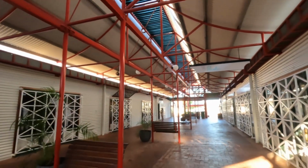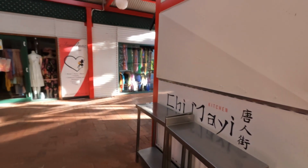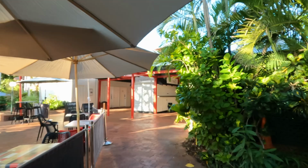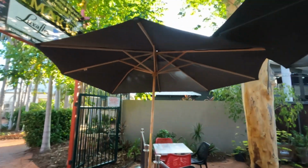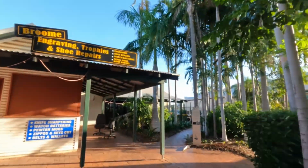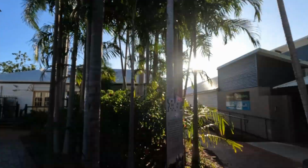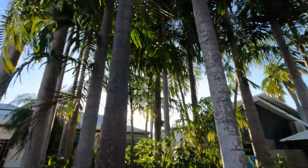If you want to learn more about Broome history, you can find 20 storyboards spaced around the lane. If you come to Broome, I really recommend you read them. You will understand more the roots of Broome, and also some of the dark part.